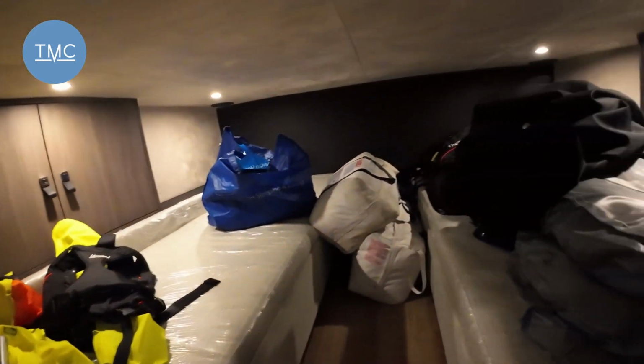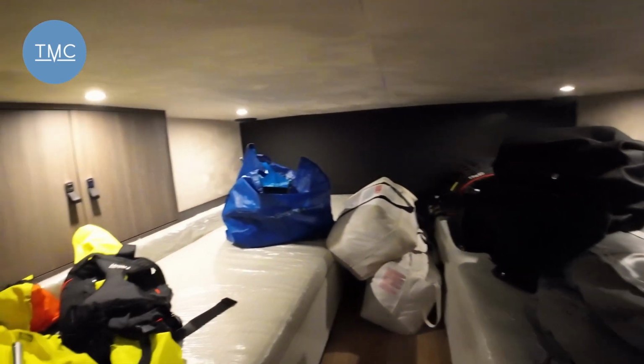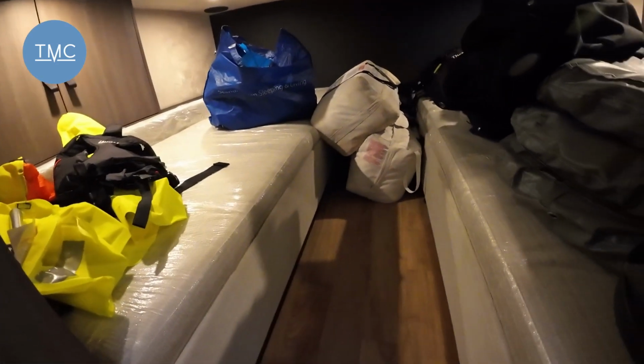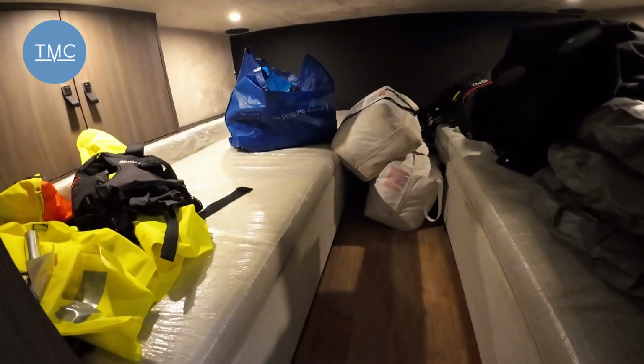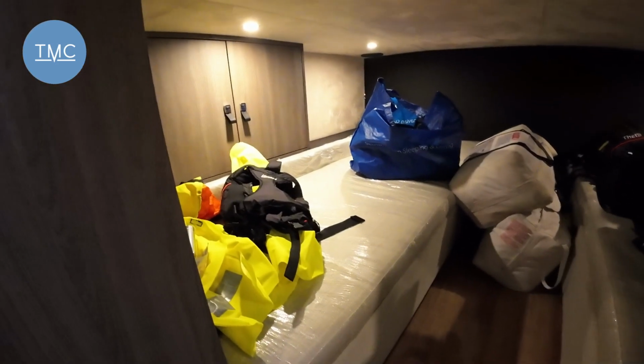So it's full of boat show equipment. But if you can see through that, you can see that it's a really nice area. They're kind of oversized singles, reasonable headroom. It's not standing headroom, of course, because it's under the sole of the boat, but a nice place to be.